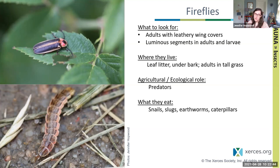Also, the larvae do tend to overwinter in the soil, as well as potentially under bark, and pupation can occur in soil leaf litter. So all of the fireflies that we see flashing, showing their beautiful shows in the Northeast and other parts of the country, that is all tied to the health of the soil as well.